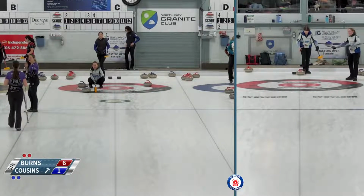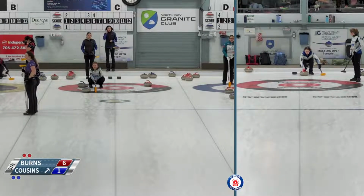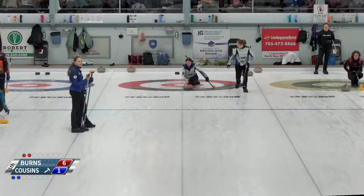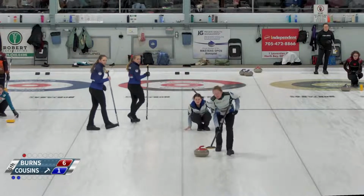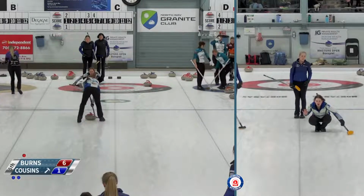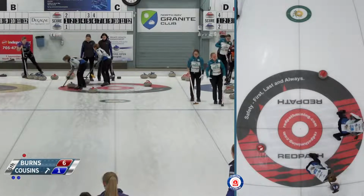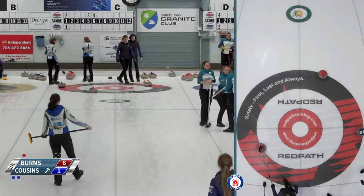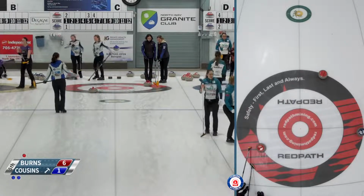Depending on the weight she throws here, might even be able to make that double and hold the shooter somewhere in the rings to get the force. Line's close. She gets the front one, catches the second, actually a little too thick. We'll spill it over, though, and it's definitely the burnstone in the 8-foot that's shot rock.